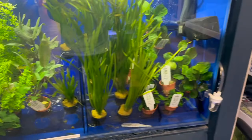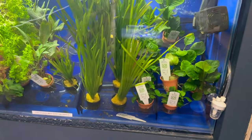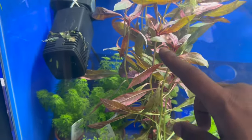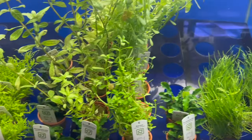Quite a difficult decision. Now, we've also got some Anubias plants here. Anubias are very hardy and very easy to grow, so definitely going to grab one or two of those. I'm thinking, should we add some color into the aquarium? Maybe get one of these red ones? I don't know, man.